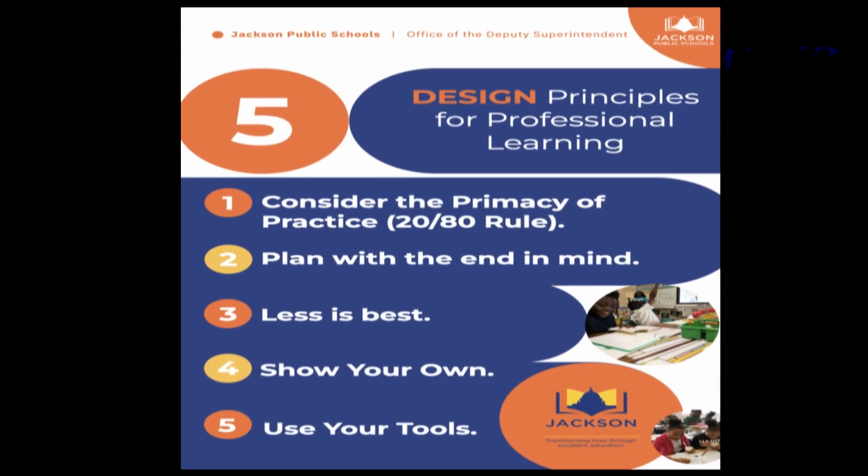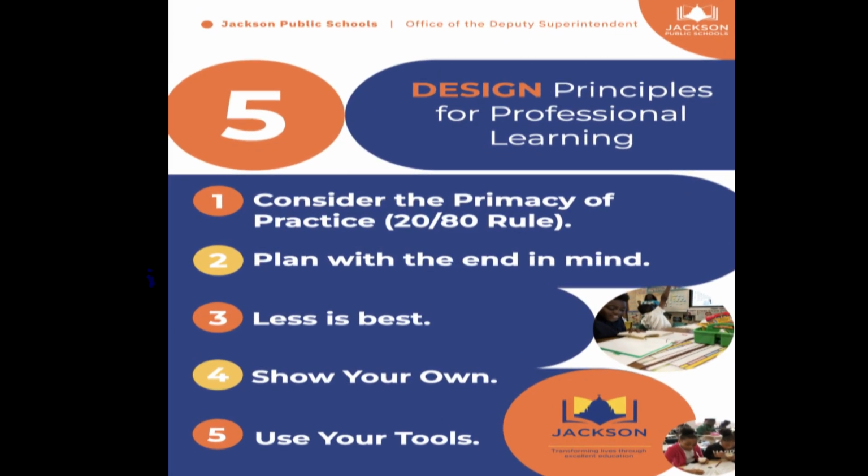Please use these design principles to evaluate today's professional development and offer us some feedback on their implementation in the survey at the end of your session.